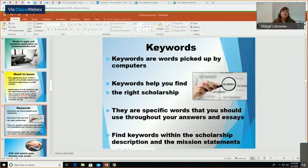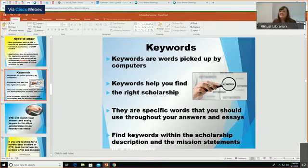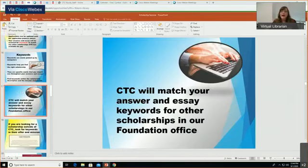And when it sees your keywords, it will say, hey, we've got this scholarship for you. Kind of like Google says, this is specifically for you. And it's this keyword that they use. So they're going to match this. Now, is this only for the scholarships that are here at CTC, or is it also for those outside scholarships? This is just for the CTC scholarships. We have nothing to do with the other scholarships except that we post them and make them available for students to see them. Okay. All righty.